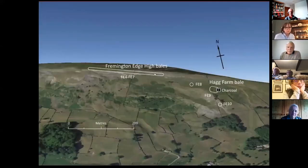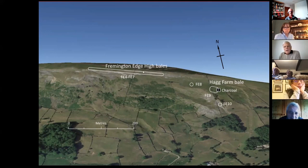If we look at Fremington Edge, you remember one of the early slides I showed, I had 4 bales on Fremington Edge. The signs of splashed lead on stones all over this area here, so it's almost certainly the area where those 4 bales were. But it's all been taken away. And what we see there is what has been left. There are documentary accounts that during the 1700s, a lot of the slag from Fremington Edge was taken to Marrick smelting mill, where they recovered lead from it.